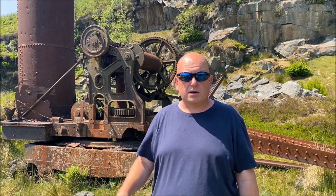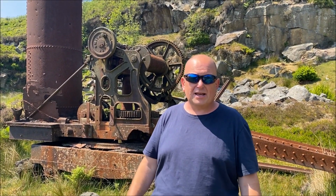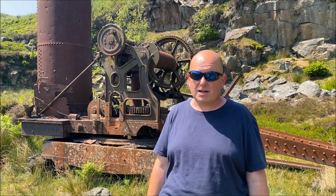So, Potters, there we go. An old steam crane, abandoned, here in an old quarry in the Forest of Bowland. Been sat here all this time, and no doubt it'll be sat here for many more years to come.